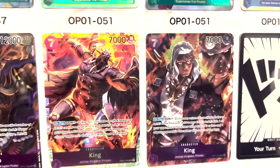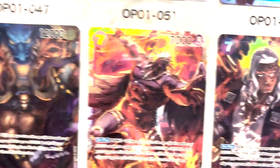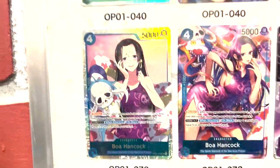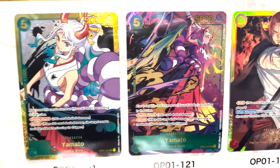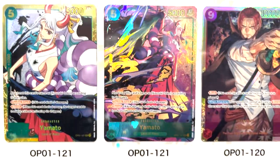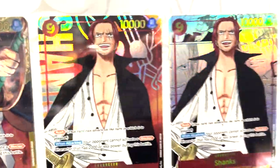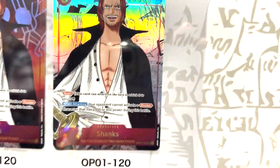It's now in English. There is Handsome Boy King looking like he's about to go clubbing in his beautiful collared shirt. And Kaido slamming it down. Hankoku Swan looking as gorgeous as ever. And then here we got everything we've been waiting for. Yamato, the alternate art Yamato, what I believe is the most beautiful card ever made in the history of card games. Shanks and Manga Shanks.